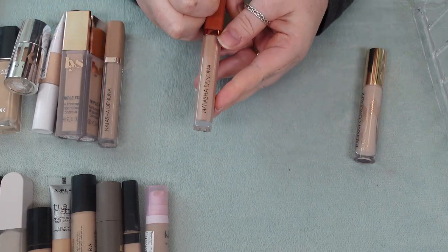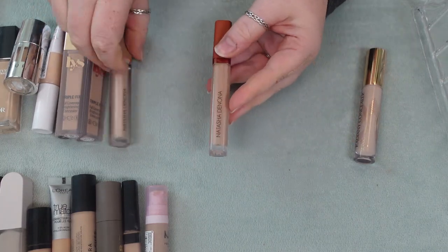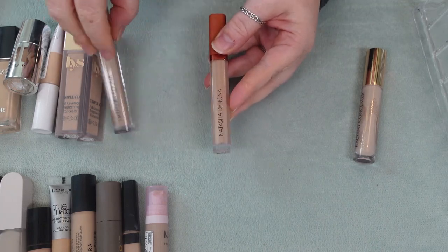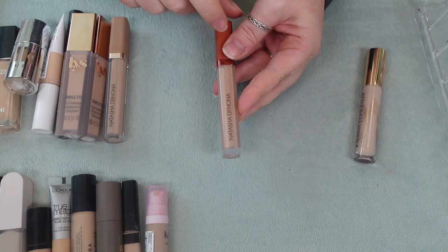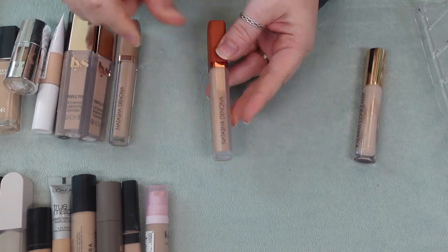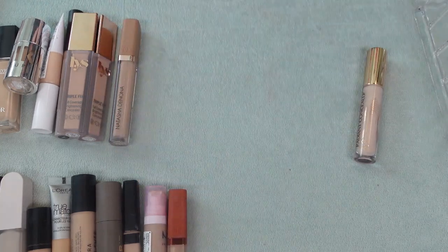This is the color corrector. It doesn't do anything for me. And then when I layer these up, they're way too thick, and it definitely sinks into my fine lines. So I am going to move this into reference because it's a kind of pair, but I'm going to declutter it out of my collection.